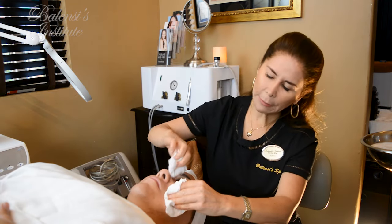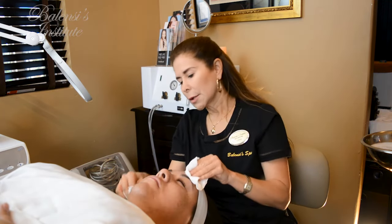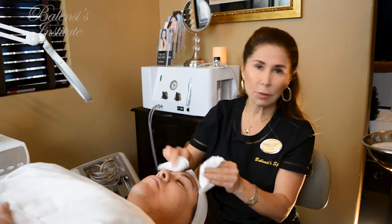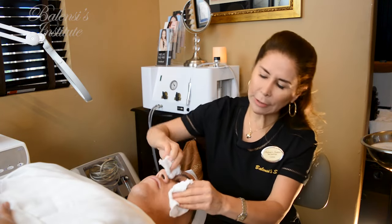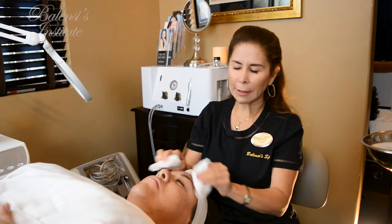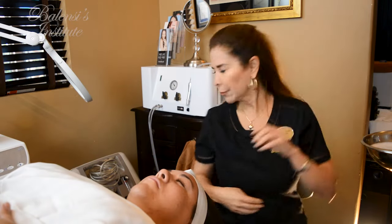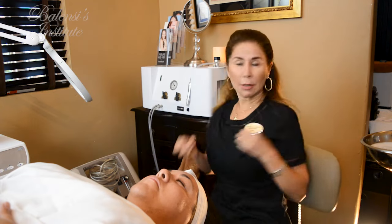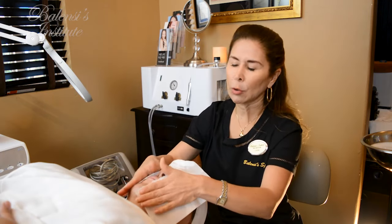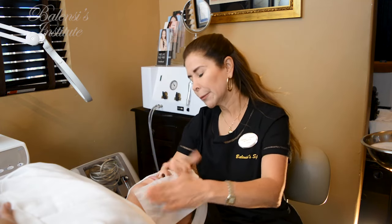This is considered a chemical peel, but it's a mild peel. So moderate exfoliation. Some people peel very mildly and some people don't. So just explain that to your clients, because when they hear the word peel, they want to peel a lot. So just tell them this is a moderate peel. The main idea is to brighten the skin and awaken the skin. So make sure that the skin is always very dry. Always when you are going to do a peel or an enzyme, the skin has to be very, very dry.